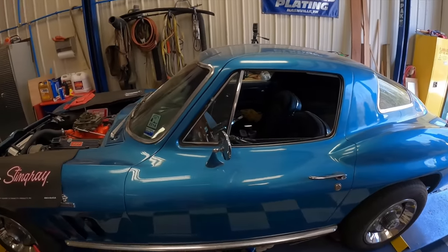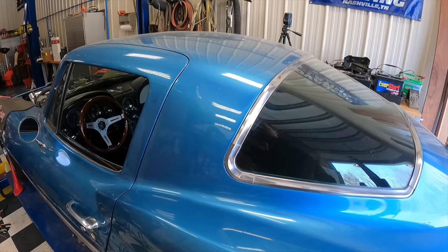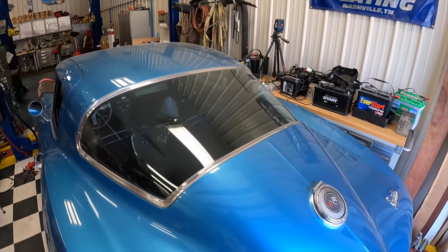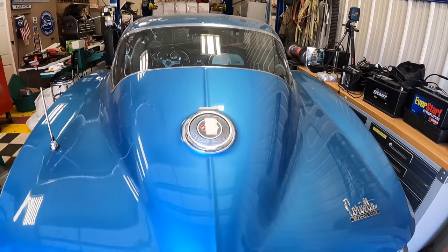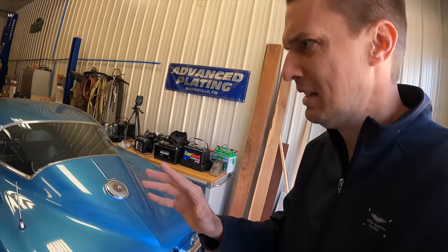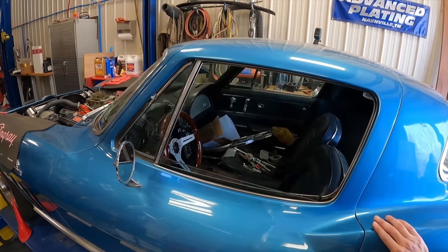This is all mine. A Nassau Blue 66 427, which is just unbelievable. Of course, 63 is the icon for the split window, which went down the middle. They got rid of that because people complained about the visibility, but it turned out to be an icon. But still, the 66, such a car. First year of the 427, I believe. This one has the rally wheels on it. It is in very nice shape.